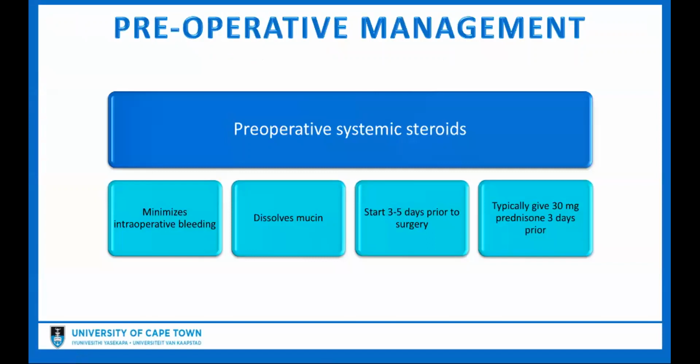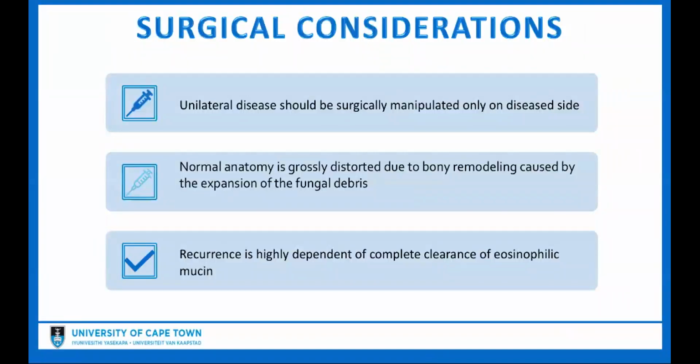Preoperatively, it is advised to give steroids, as this minimizes intraoperative bleeding and dissolves mucin. One can start the steroids 3 to 5 days prior to surgery, and it is given at a dose of 30 milligrams 3 days prior. The surgical consideration we aim for is, if there is unilateral disease, one should manipulate only on the disease side.